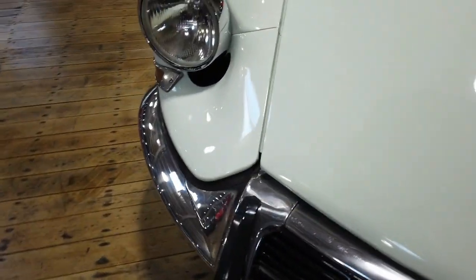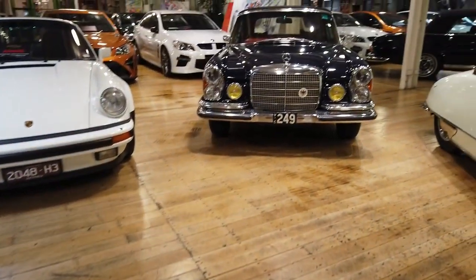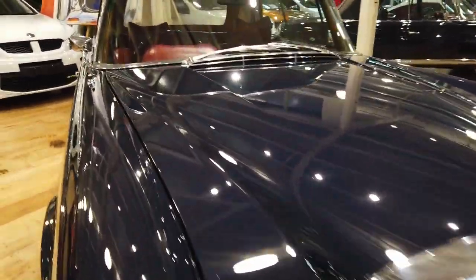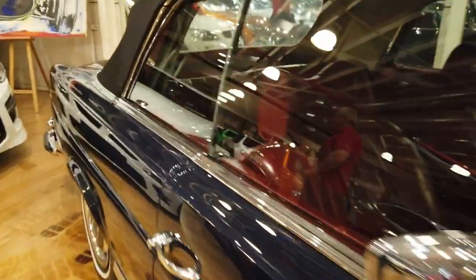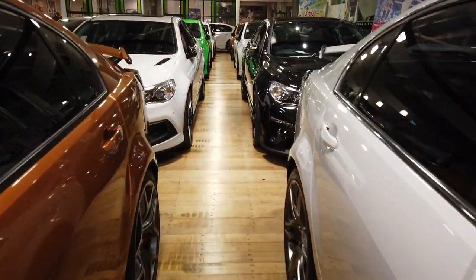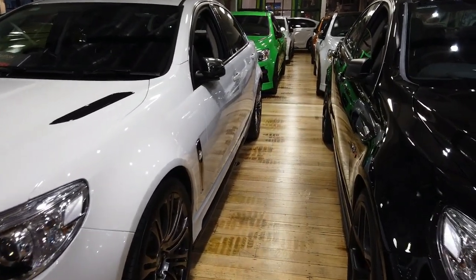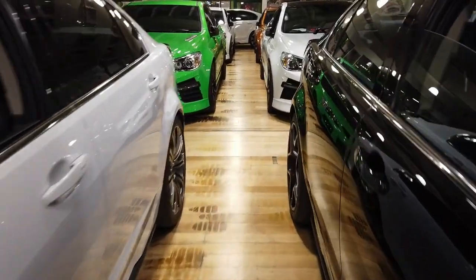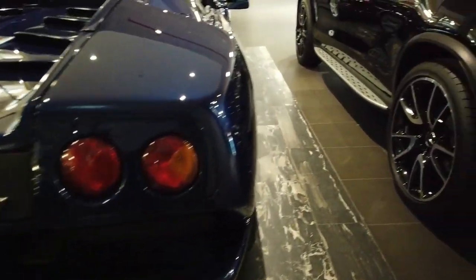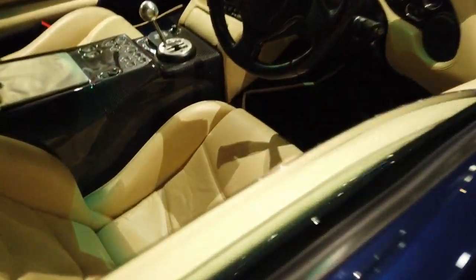Citroen, yes. They look like a giant bullfrog, don't they? But I've got to tell you, the Mercedes-Benz, oh Lord, look at that. I love that blue. It's got the burgundy type interior. What a cool car. They seem to have a lot of Holdens at Dutton's. I don't know why. I'm not really a Holden guy. If Mario's watching this, he loves his Holdens. What do I think of the Holdens? It's not really my cup of tea.